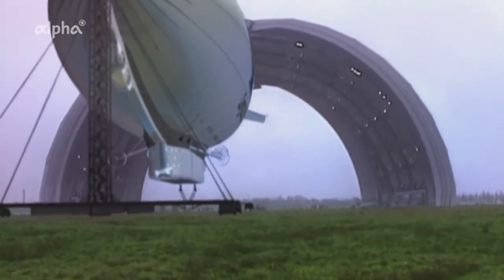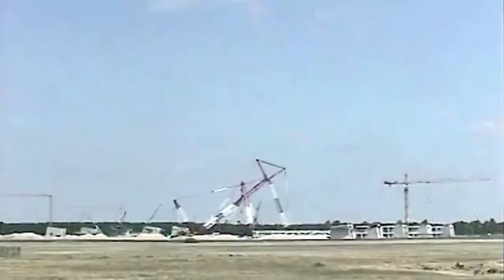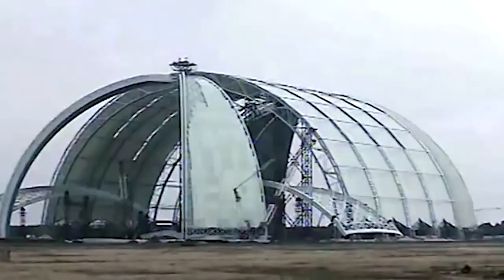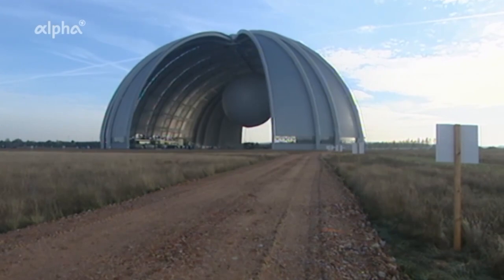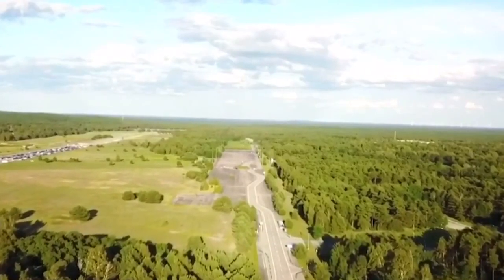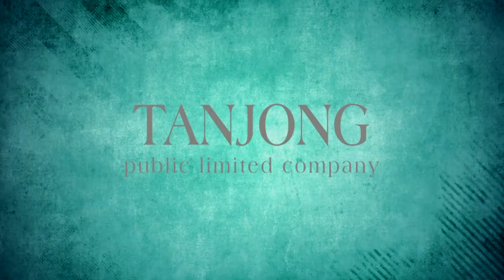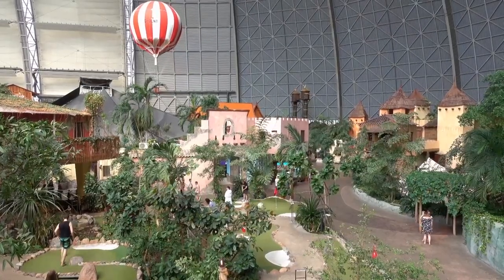Part of the base's territory measuring 1,300 acres was purchased from Brandenburg, and the hangar's construction began a year later to produce humongous airships. So the hangar was finished in November of 2000. However, the idea didn't really take off, so to speak, and the company went bankrupt. So the giant hangar would have remained empty if the Malaysian conglomerate Tanjung hadn't given it a look.